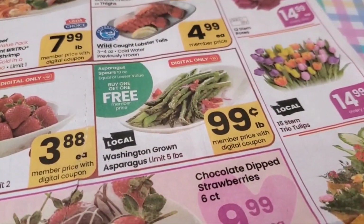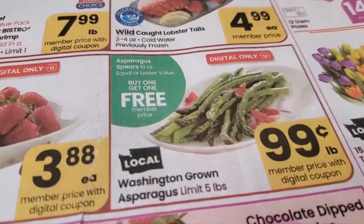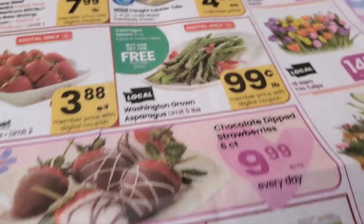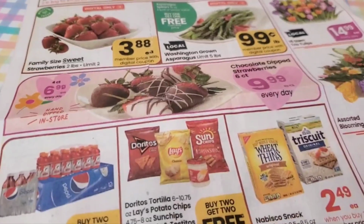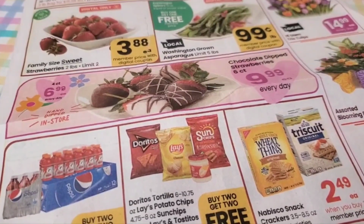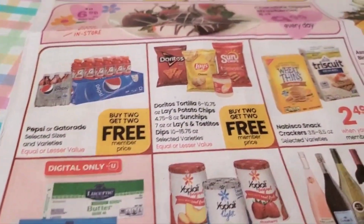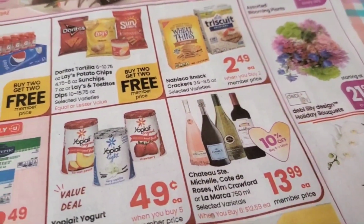Asparagus, 99 cents a pound. That is a good price. Does that say buy one, get one free? Oh, and it's not a pound, it's 10 ounces. Limit 5 pounds. Okay. And then there's chocolate dipped strawberries, 6 count for $10. I've not been one that's huge on dipped strawberries. They're pretty. I recognize that they would be delicious for some people, but not something I really go after. We've got plenty of chips, we've got plenty of drinks, crackers, we've got all of that. We don't drink, well, I don't drink.